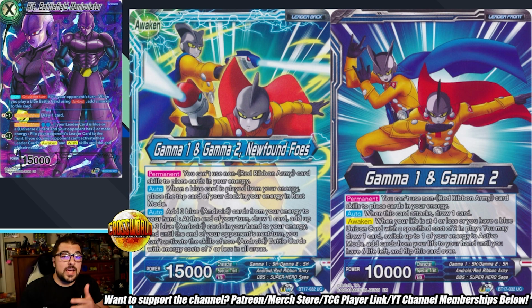Another interesting side note is that Unison has probably been designed with Zenkai series in mind. That Unison just synergizes perfectly with Zenkai. So Gamma, definitely a deck to pick up if you want to go deeper into Zenkai, because this deck is sure to get more support. But yeah, this list was primarily playing the Hit Unison, which is still really good.